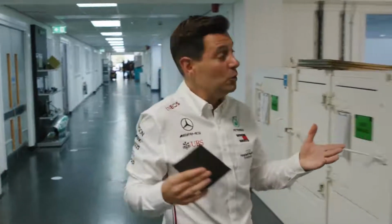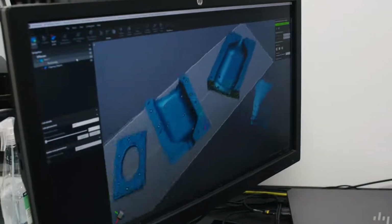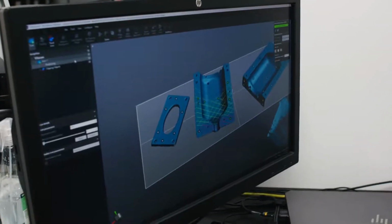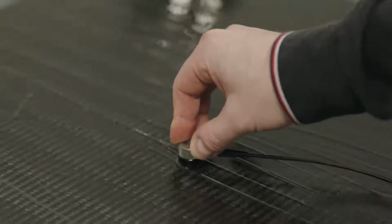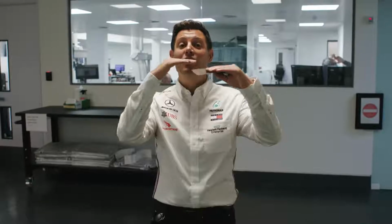But once it's been built, we have to inspect it to make sure it's to the standard of the highest quality. And that's the job of inspection and also NDT, non-destructive testing. We use various methods to do this, including CT scans, ultrasound, and even X-ray to look at the inner parts of the layers of carbon fibre to make sure the part is ready.